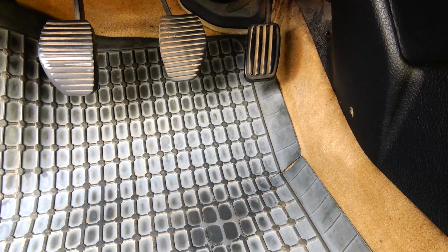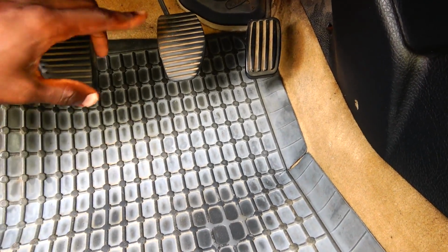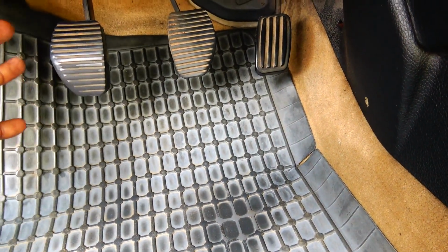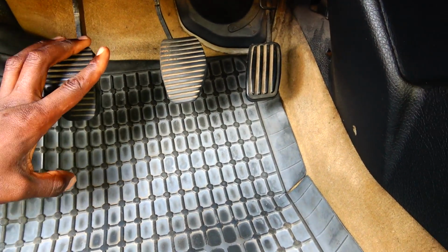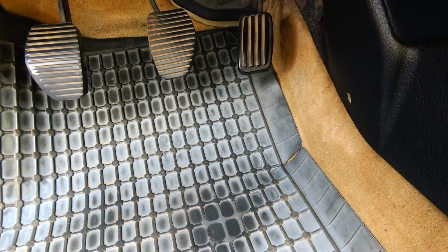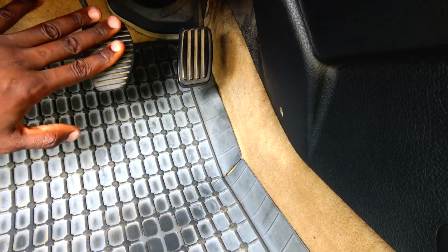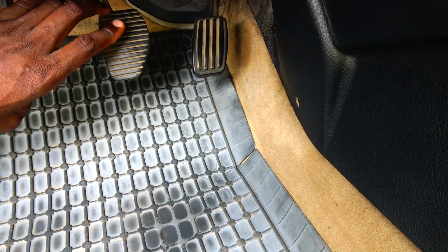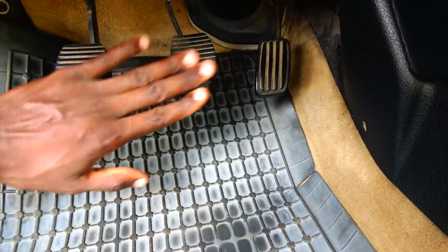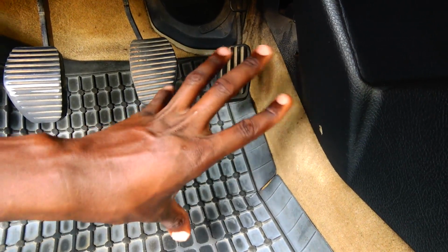Now, depending on the models, for example the 406, I think the clutch pedal and brake pedal are in one assembly. They are attached on one assembly, I think. I can't remember. This place is covered, but I've gone under to check. While the throttle pedal is not attached to the assembly, what we call the pedal assembly. It's not attached to these two. So this one sits independently. It's bolted independently on the body of the car.